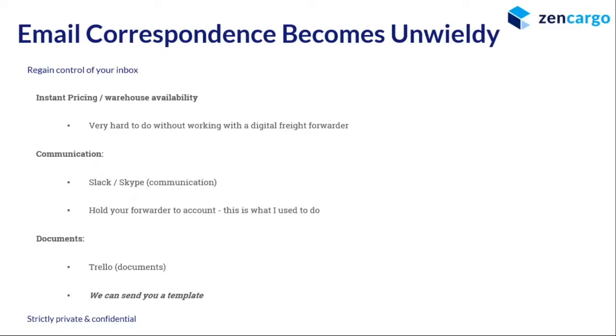So really the buckets that we see are pricing, communication, and documentation. On pricing, I think it's very difficult to solve that problem without working with a digital forwarder. But with communication and documentation, there are a couple of tools that you can use. Firstly, on communication, we would encourage everybody to set up a Slack or a Skype channel with their forwarders. Just dump all of your contacts at an individual forwarder in one channel, and that will really clean up your inbox. And the second thing, on documents, is creating a Trello board.